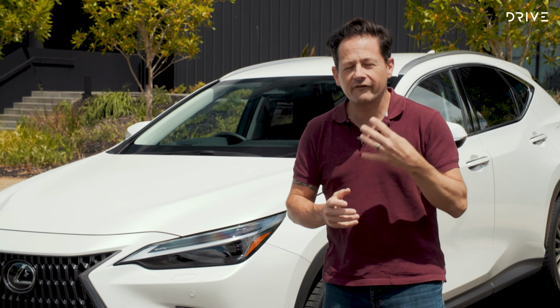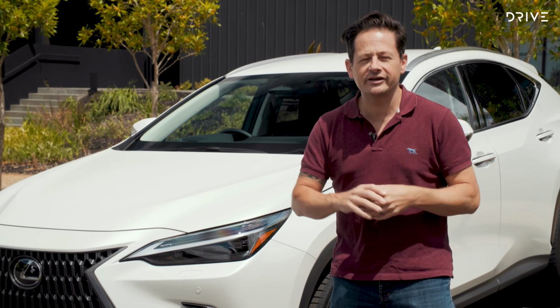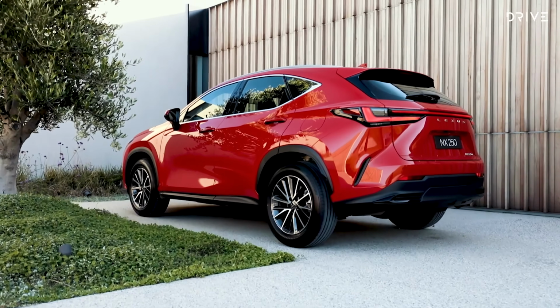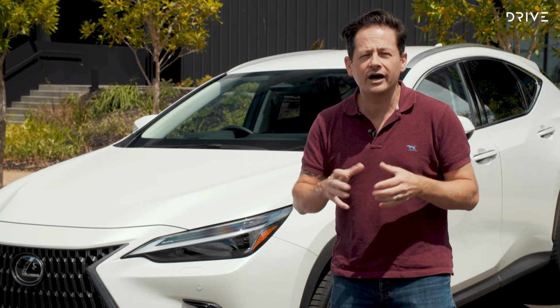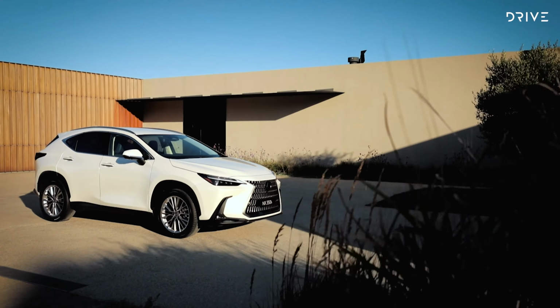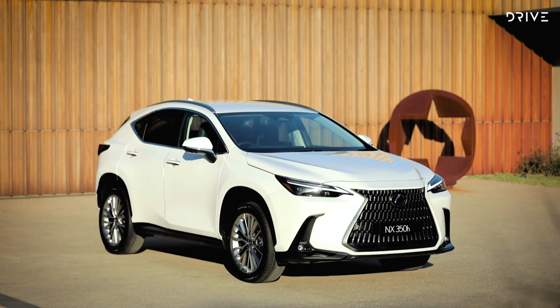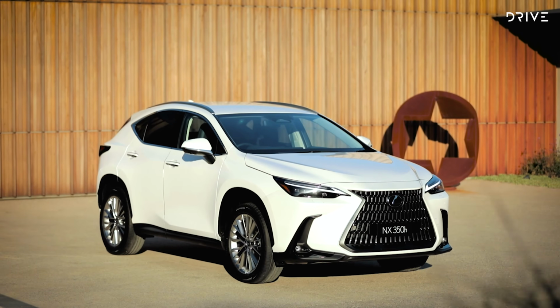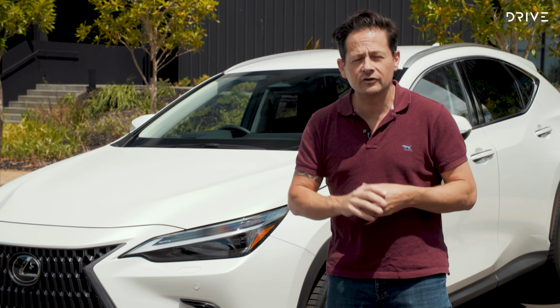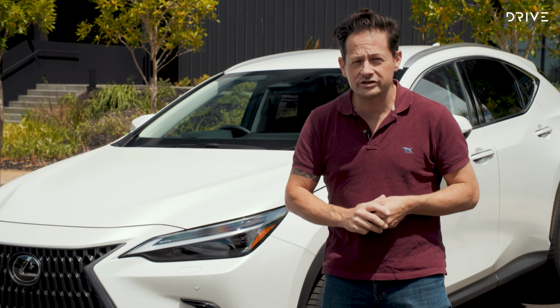Now before we jump inside and have a look, let me just quickly run you through the model range. There are 4 mechanical variants in the new NX range, starting with the NX 250 priced at $60,800, powered by a 2.5 litre 4-cylinder petrol engine. Above that we've got the NX 350H, H is for hybrid, $65,800, same 2.5 litre petrol engine but with electric motors to reduce your fuel economy and improve performance slightly.